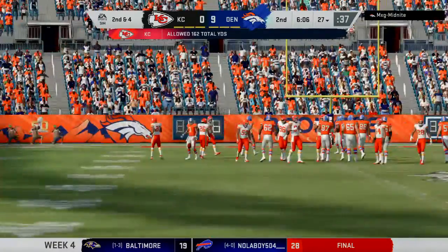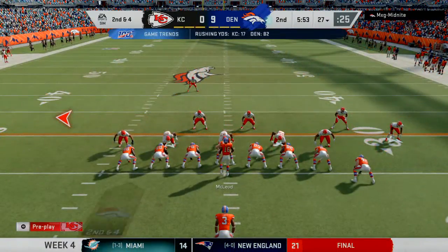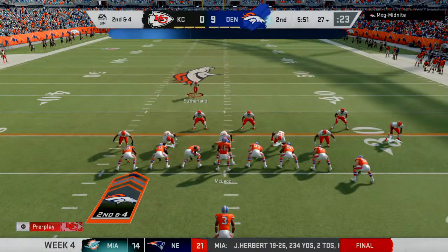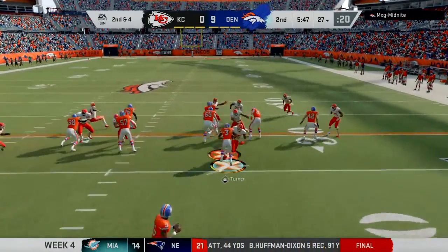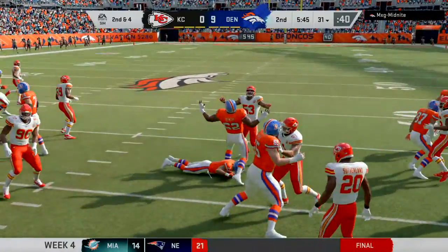The kicker. Exactly. He put it through the post. That's going to help him at contract time. But that offense, they're thinking, let's get in the end zone this time. I don't know if that helped him at contract time. You could have kicked that one through. I don't know about that.